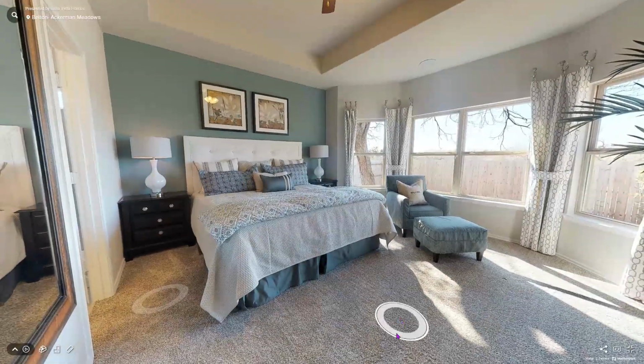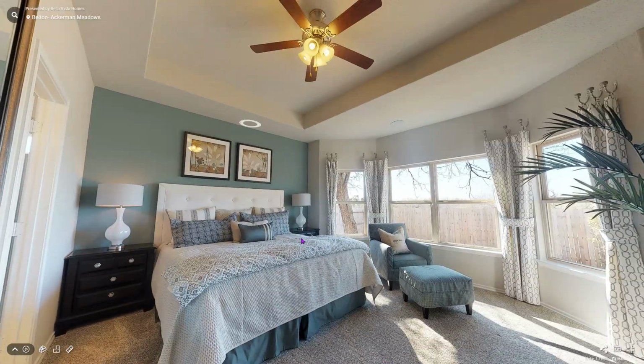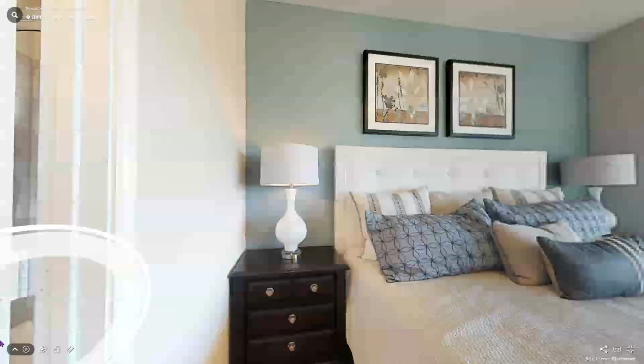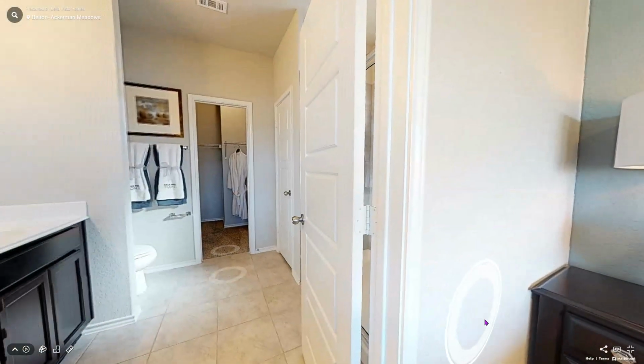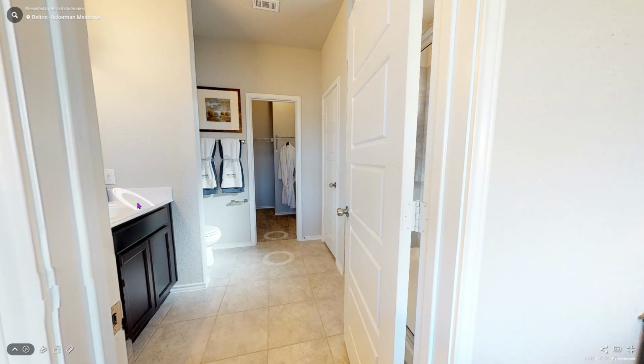They have end tables. There's a lot of space. And the ceiling, as you can see, they have it set up with a tray ceiling, so you can enjoy the fancy ceilings and have a nice look to your master, kind of an oasis where you can get away. Now, as you go into the bathroom here, you can see it has a sink.